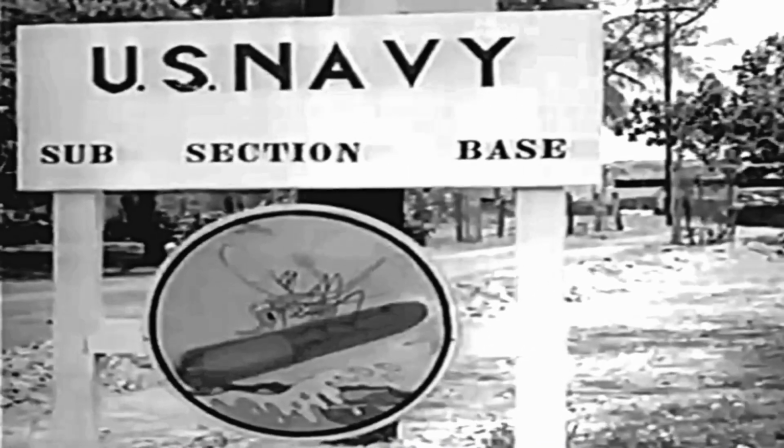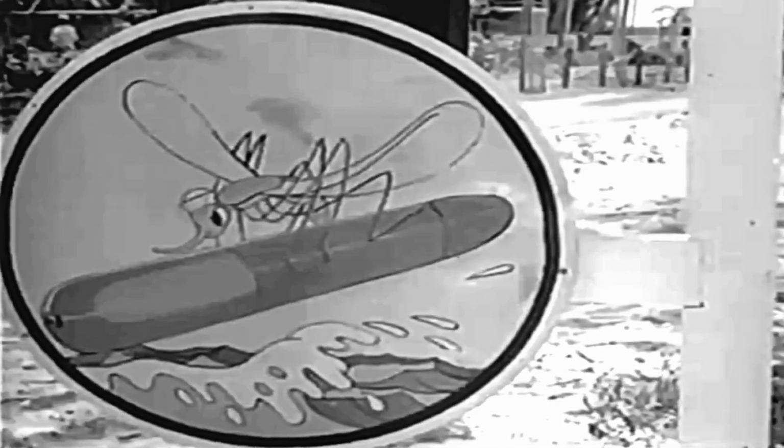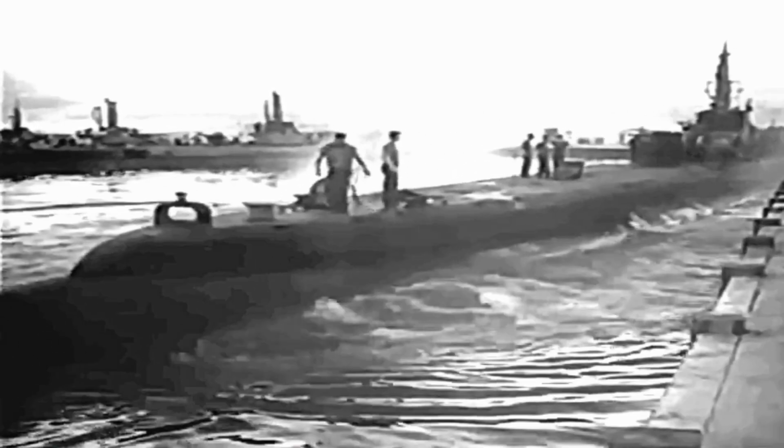20th century naval warfare bore little resemblance to the classic sea battles of earlier generations. During World War II, the submarine was used to good advantage by the U.S. Navy, and especially so in the Pacific.